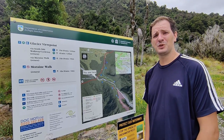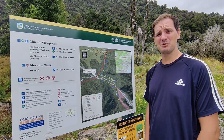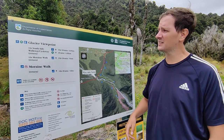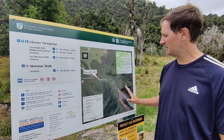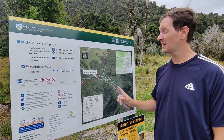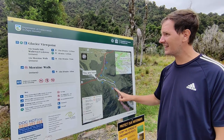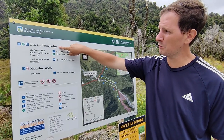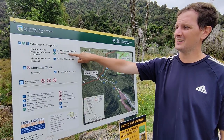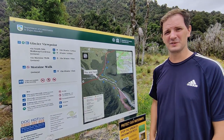After doing a lot of walking at Franz Josef Glacier, we've come to Fox Glacier for a lot more walking. In terms of the trails that are mapped out, thankfully they have this lovely little signboard here to tell you what you can do. We're opting for this green trail here, which turns out to be the Glacier Viewpoint Trail via the south side. And it should take us about an hour and a half and is about 5 kilometers in total.